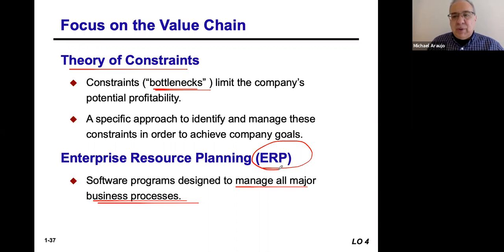And so this is supposed to look at things in a more holistic view, seeing how we're all connected in getting a product produced and out the door, and making things flow a lot easier. So it becomes more efficient. If it's more efficient, it's going to lower the cost.